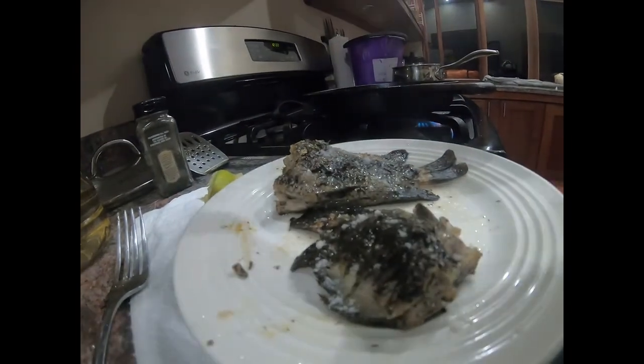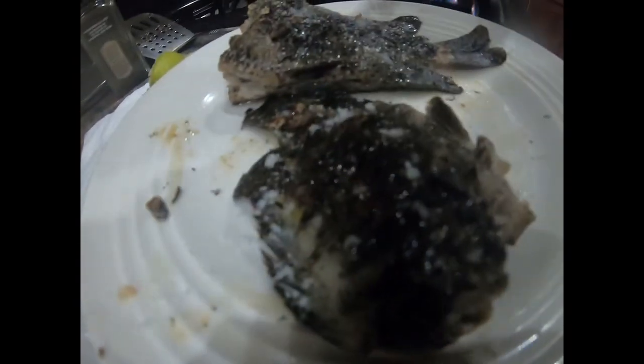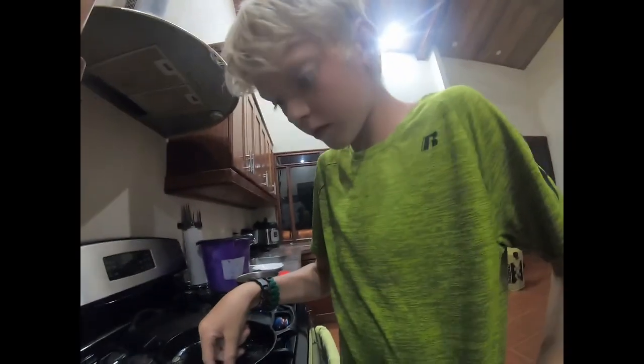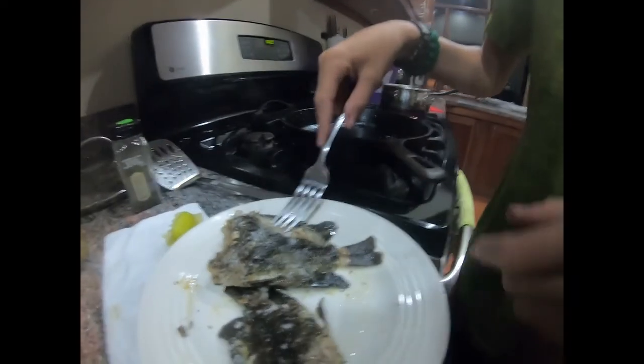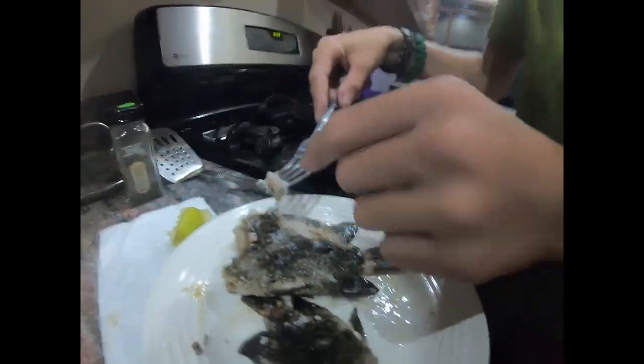Okay, I'll do the taste test. I get the small pinky one. I get the big fat one. Okay. No fair. Ready? Let's try it. This will make you want hungry and you'll want to eat fish. That's good. That's actually really good. Okay, let me try it.